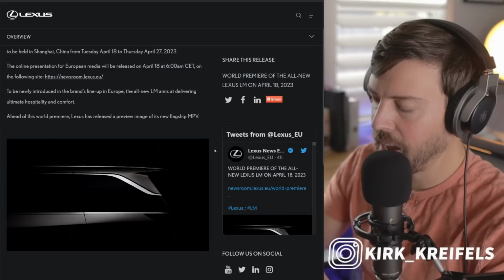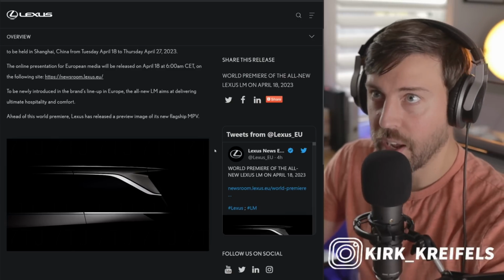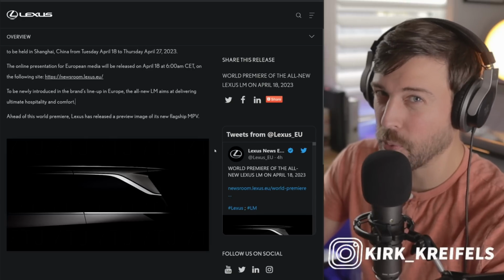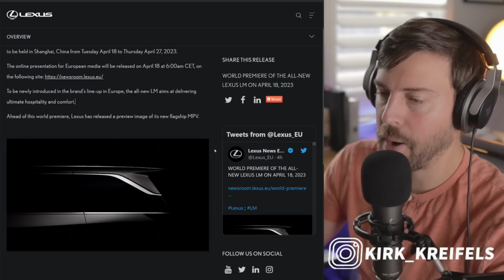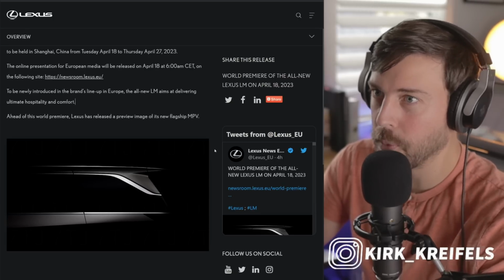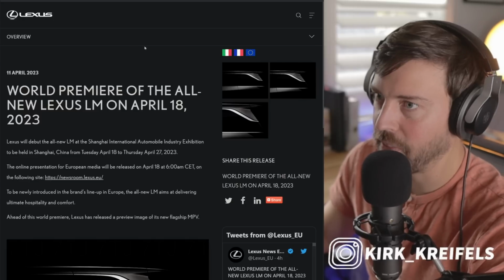And in different markets, it has different powertrains. I think it has a 300h, for example, which is a 2.5 liter hybrid. I think that might only be front wheel drive. It'll be interesting to see how the powertrains change. And I think in some markets, there's also the V6, which will be replaced by the 2.4 turbo. 99% sure on that one.